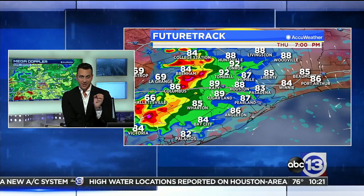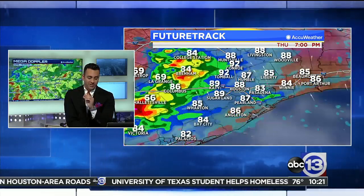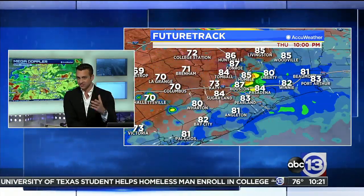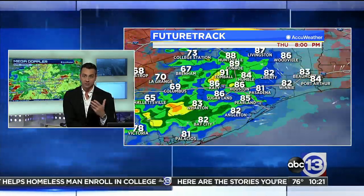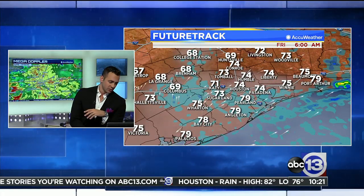This is a jet stream enforced system that pushes through with a weak front on Thursday night. So a weak line of storms tries to move through but probably dissipates as it does, something we've seen before. But we are in the second level risk for severe weather, the slight risk, so we'll have to keep watching that.